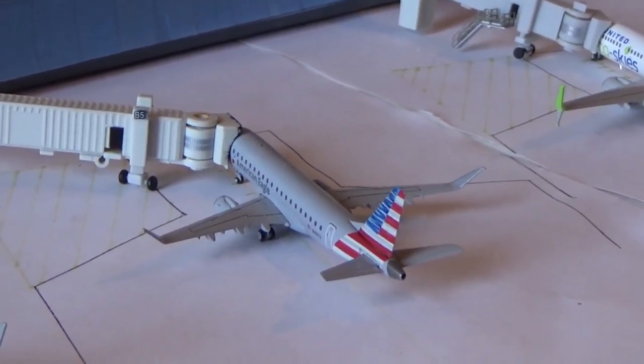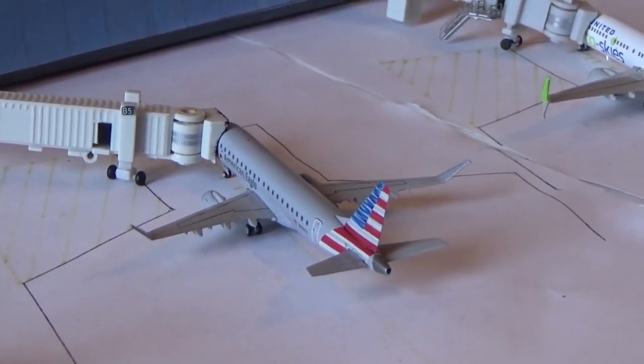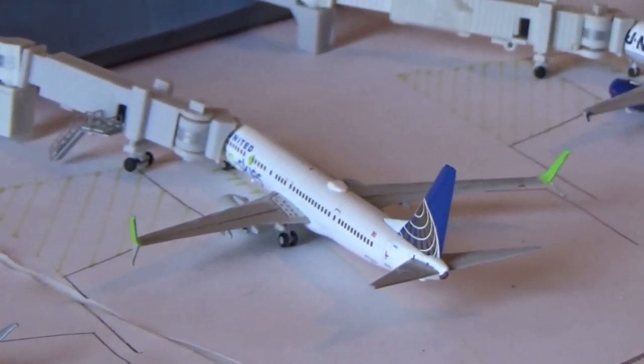He'll fly the... Do I have the midday flight on here? We have the evening flight. So, 11 o'clock arrival, A3915. He'll head back in the morning, whatever flight number that is.